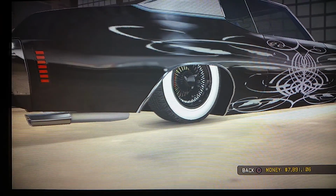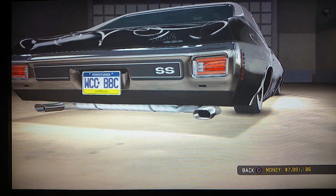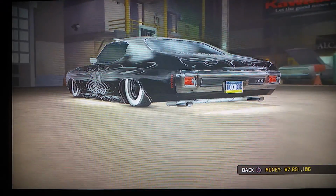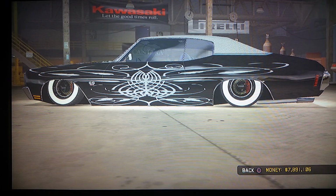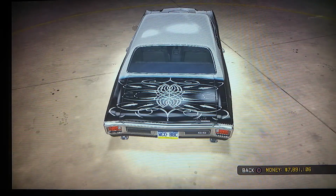Alright, here's another lowrider. This one's not real intricate, but it's nice looking. And we're going to pan out, do a full side view, then we'll look at the trunk. That's a beautiful car, man. That really is. And it's not overdone. It's just nice, man. Alright, here's the trunk lid.